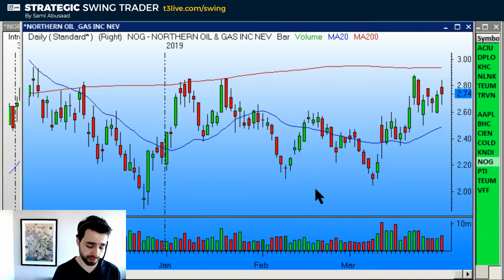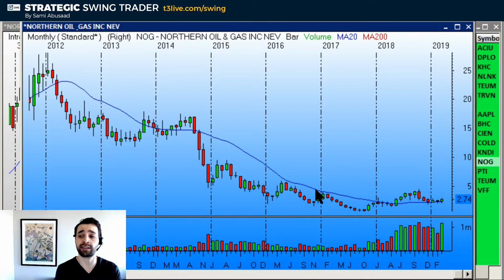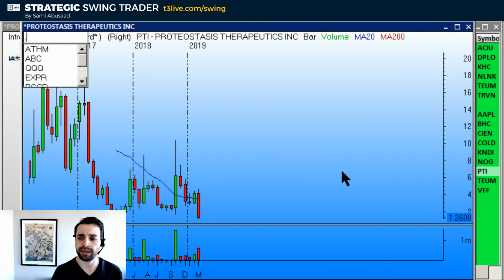NOG is a long-term play. Check out the monthly chart. I don't even have to talk about it. You'll see the monthly and you'll recognize it at once. It's a transitionary buy setup on the monthly. What a gorgeous setup. NOG, PTI.